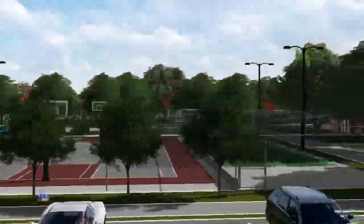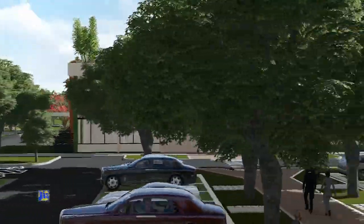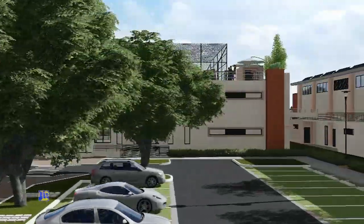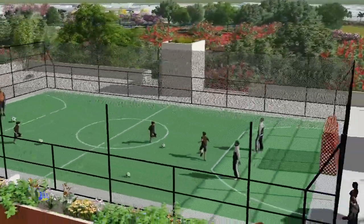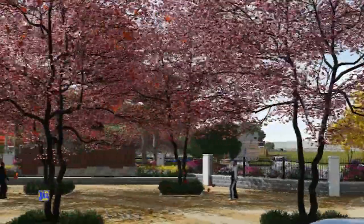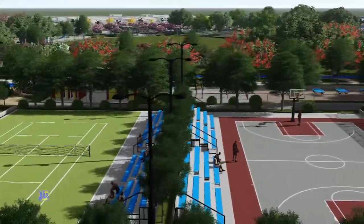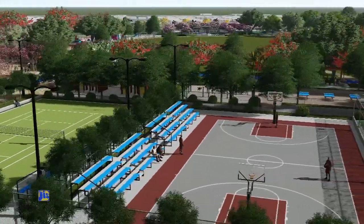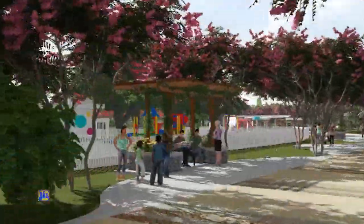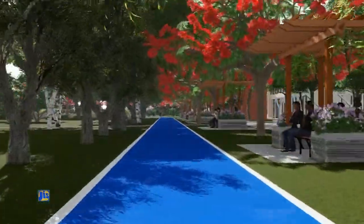Let's break it down. There will be a main administrative building with commercial spaces, a maintenance building, an indoor sports center, water features, promenades, gazebos, and outdoor multi-purpose sports courts. Plus, there will be an outdoor gym, a children's play area, and a 10-foot wide jogging trail for fitness enthusiasts.